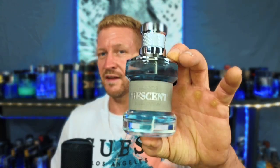So this is a daytime, casual, playful, youthful fragrance. It's not mature. Not saying that people that aren't 40 and over, I'm 40 years old. People older than me, I'm not saying I'm super old or something, but people far older than me can still enjoy this thing. It's super inoffensive. Is it going to be their cup of tea? Probably not, but anybody can enjoy this thing. But this is definitely a youthful fragrance, playful, daytime, casual.